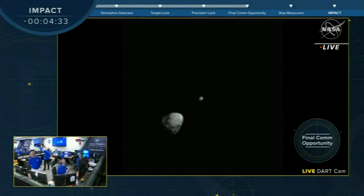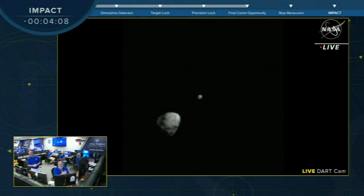Should be hearing the chatter in the Mission Operations Center momentarily. This is DART MSC on DT Mach. 5 minutes till impact. 5 minutes till impact. We are at 1,100 miles away. Also, our window for sending any commands to the spacecraft is done. Contingency's done.